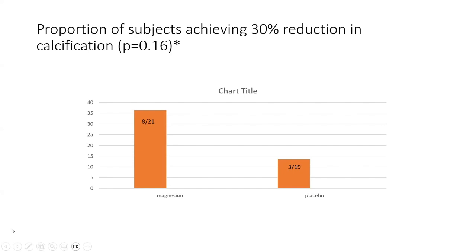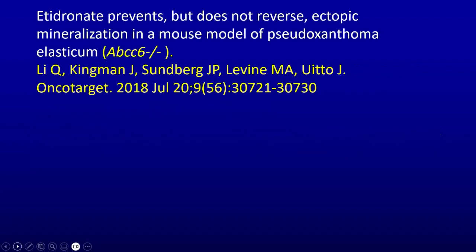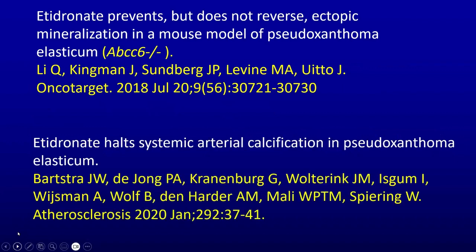I will say there is a lot of data, old and new, suggesting that calcium supplements might make PXE worse, but there is also data suggesting it doesn't. But what is known, so that is slide number 81. That's the next slide. And then going to the next slide, slide number 82, etidronate is a bisphosphonate. It's the drugs that are used to reverse osteoporosis. And it turns out that both in mouse models and indeed even in patients, you get a reduction in calcification when you use etidronate, this phosphate binder.